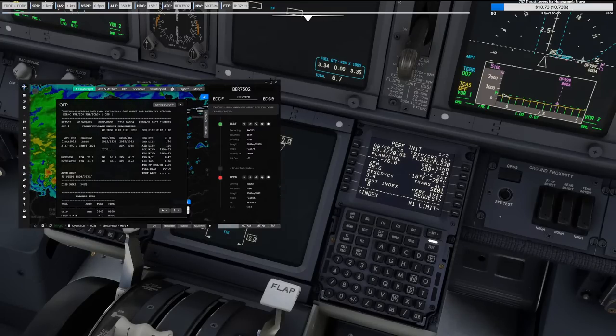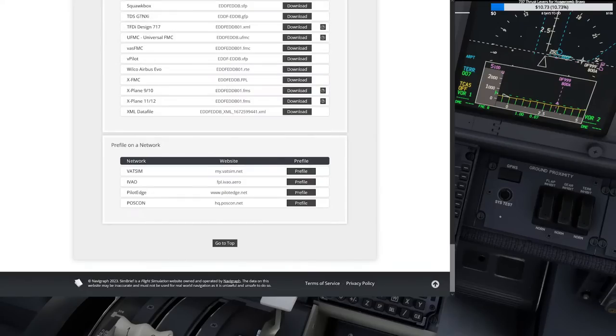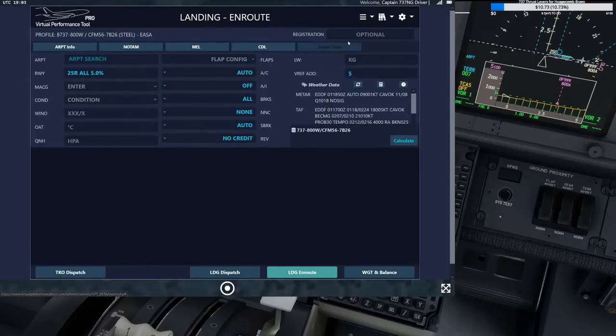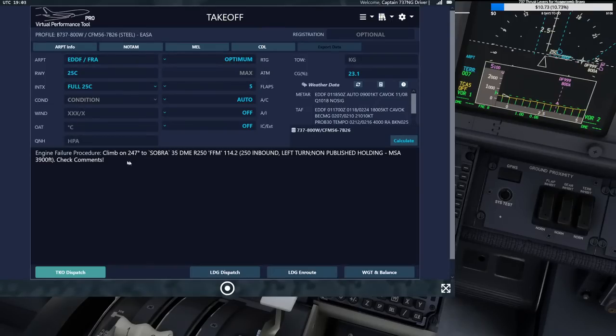Okay, let's see what our emergency procedures are going to be on this one. So, sim toolkit, thank you very much, but we'll take this one and the virtual performance tool. So, reset current aircraft. Departing Frankfurt, 25 center, and here we are.